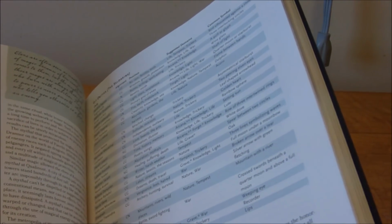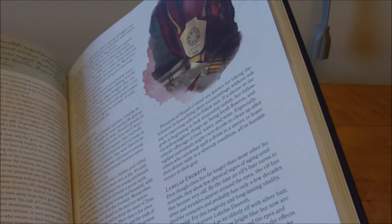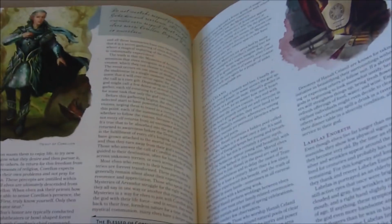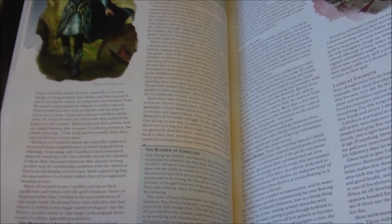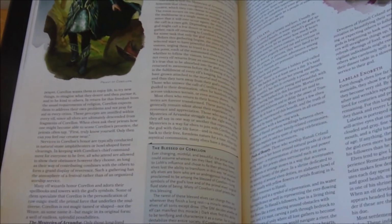With the racial information, it goes over some of their characteristics, their culture, some of their history. You've got the different deities. And so you have, well, the one thing that I wasn't going to talk too much about until I actually got to read it was the section here, the Blessed of Corellon. Essentially, there was a little bit of a debate about this, where there are certain types of elves that can, at the start of each day, just change their gender. They can go from male to female, and essentially do that on a whim.